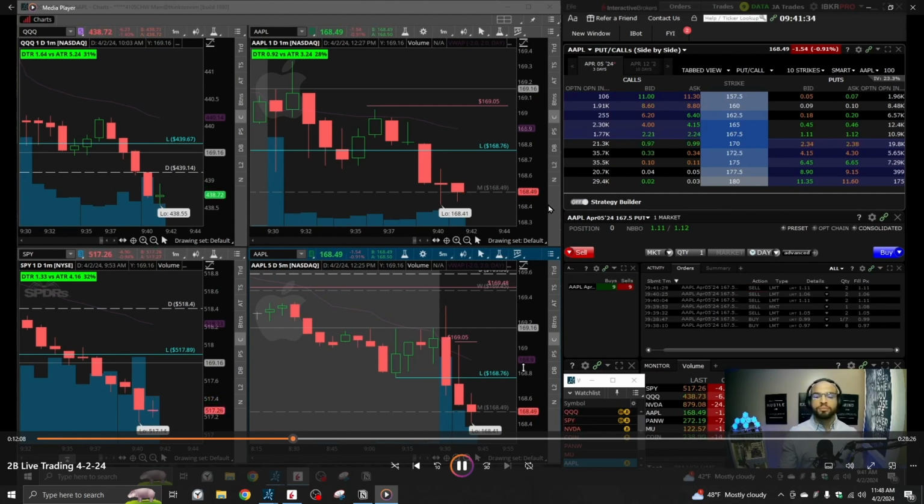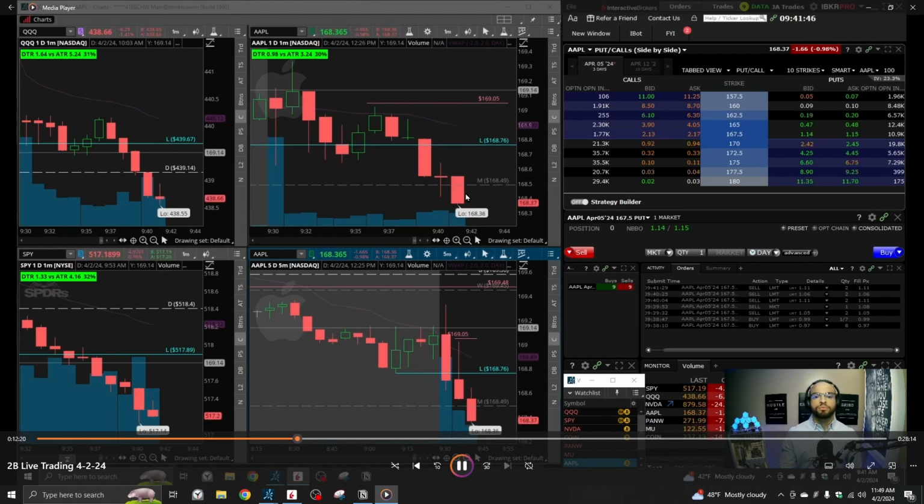But definitely, especially on the last 2 contracts, I jumped the gun. I should have been a little bit more patient. I exited a bit prematurely, because this setup was still looking pretty good. Yes, we held above, but it was still looking pretty good, at least for the last 2 contracts.